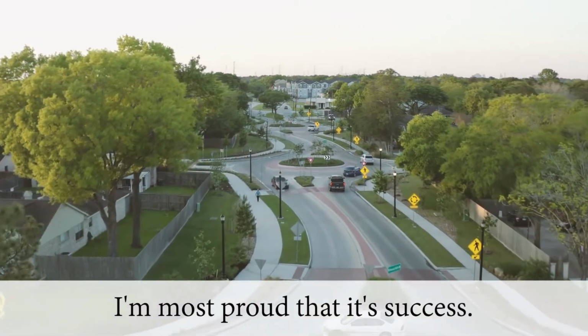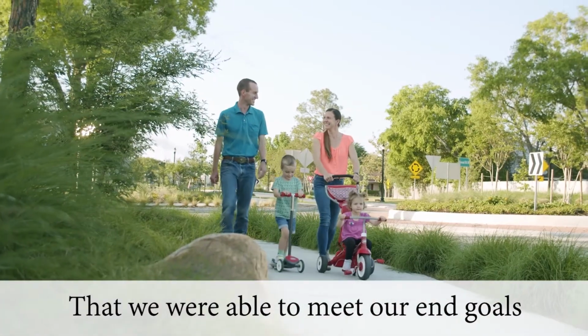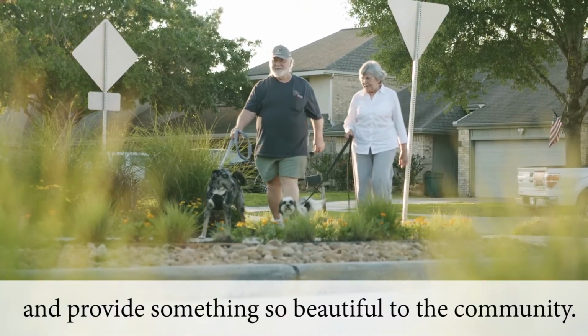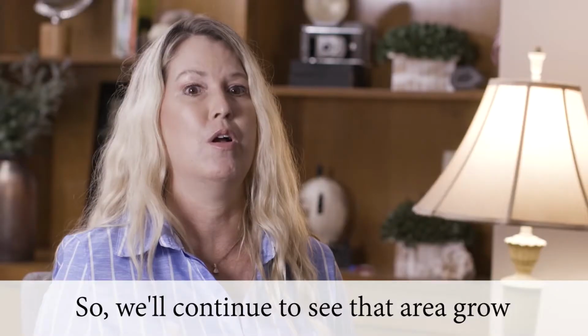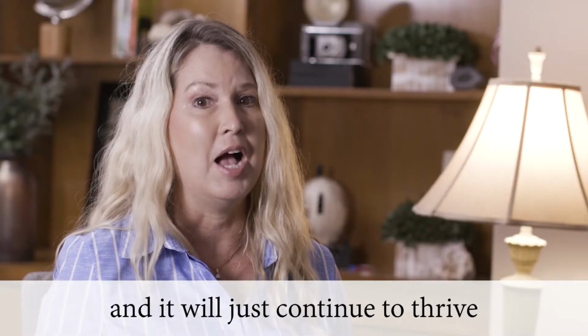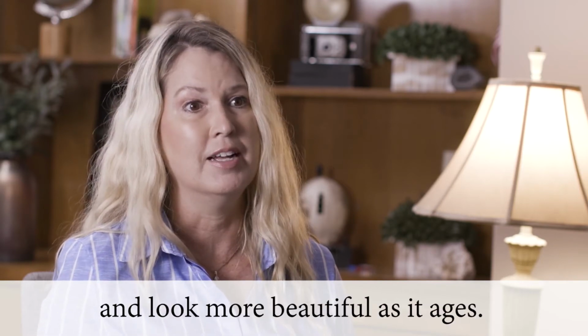I'm most proud that it's a success, that we were able to meet our end goals and provide something so beautiful to the community. So we'll continue to see that area grow in life and vitality over the next couple of years. And it will just continue to thrive and look more beautiful as it ages.